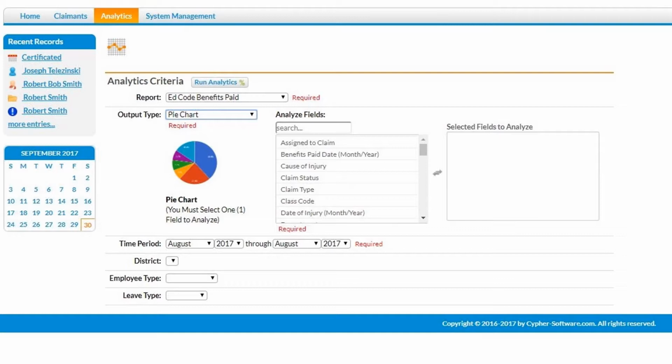And then you will select a time period to analyze. So this could be a month, this could be a year. In the case of offices of education or superintendent of schools, the option is available to narrow this down to just one of the districts within that county. However, if you're just a single school district, that is an option you won't need to worry about.